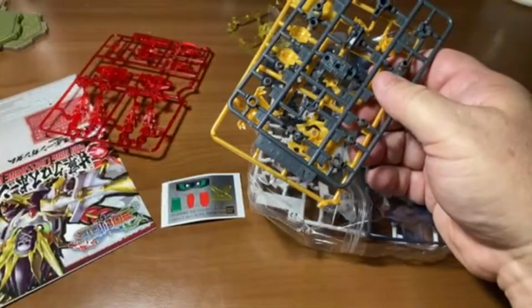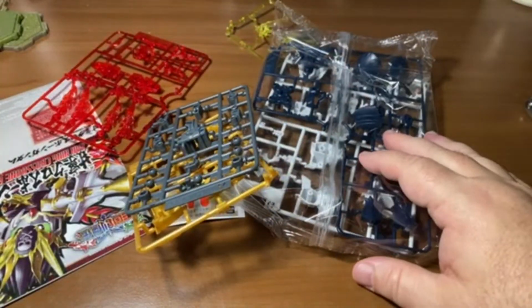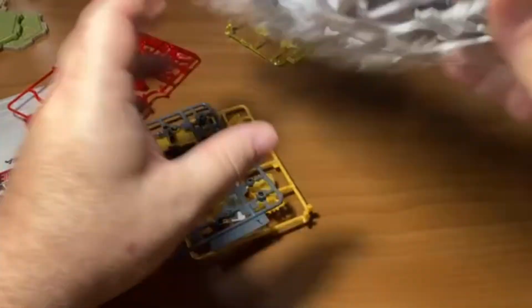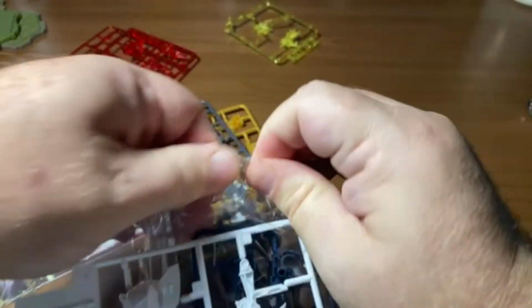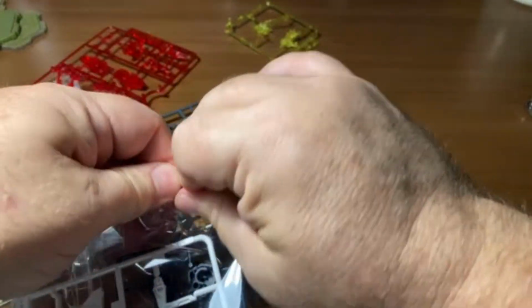Now, people do a lot of these videos where they open up the model kits and show you the plates. I'm not sure the significance of that. Is there supposed to be some kind of reaction? I don't understand that. Is there a reason that that's supposed to be wonderful?